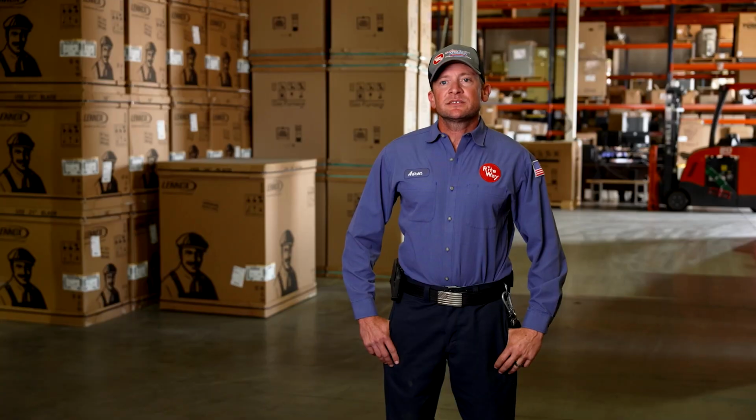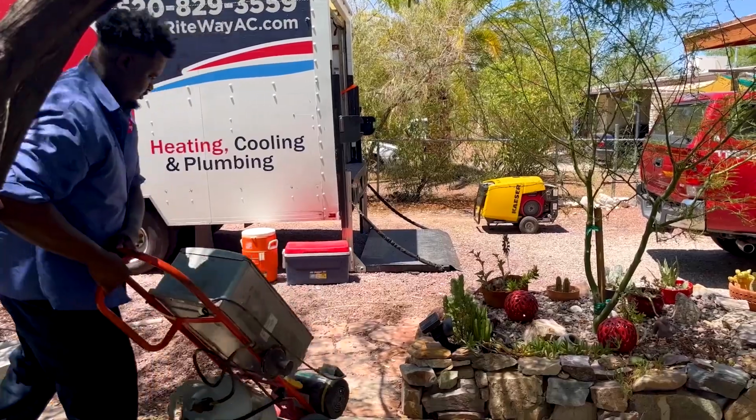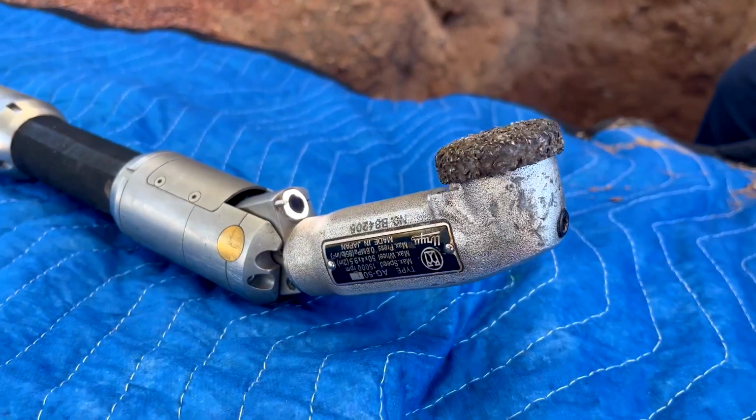So we have a lot of methods nowadays that save the foundation of your home. That's why we're big into the descaling, the jetting, the re-sleeving, the coating. That preserves a lot of the home.